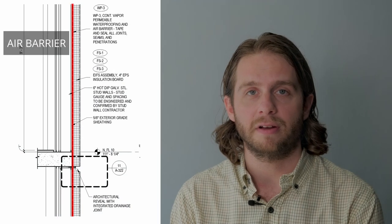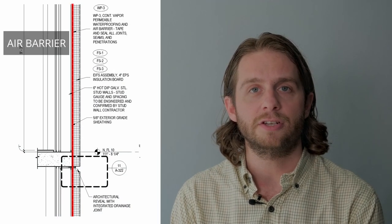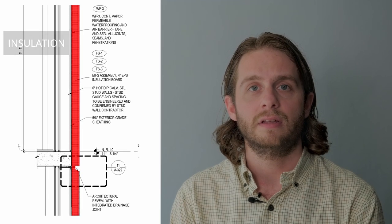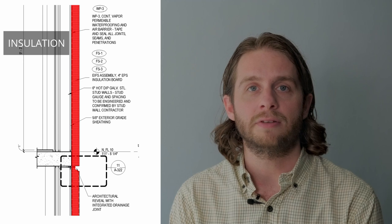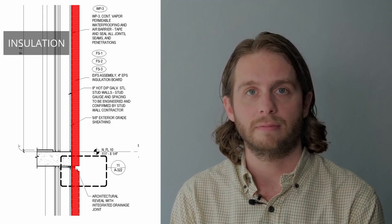Today, we're going to focus on two key aspects of the building envelope. First, the air barrier, which creates an impenetrable boundary between interior conditioned air and outdoor unconditioned air. And second, the insulation layer, which allows the building to retain heat in the winter and keep heat out in the summer.